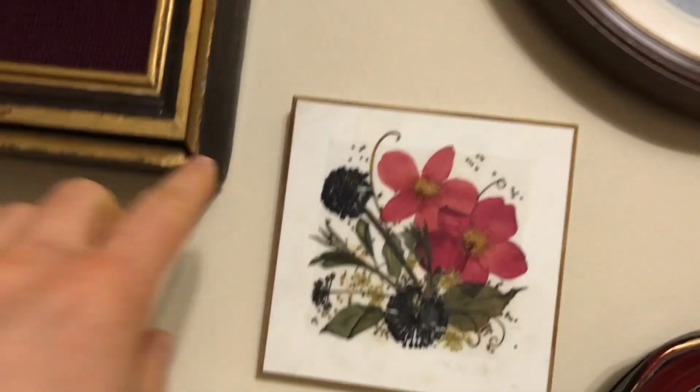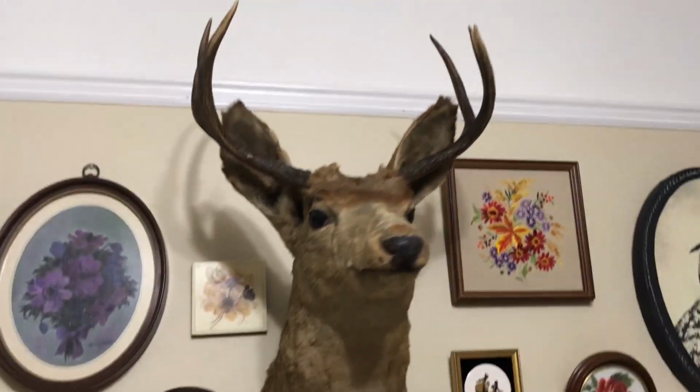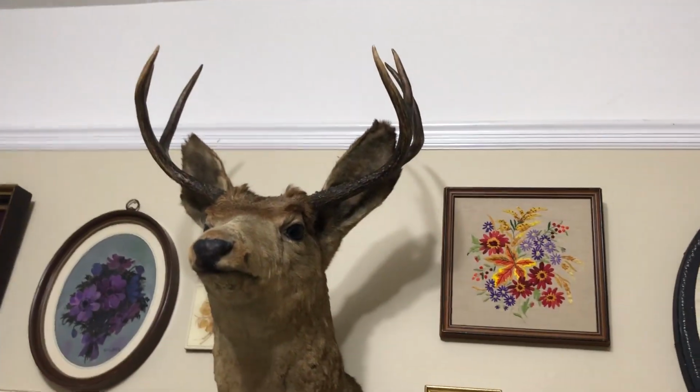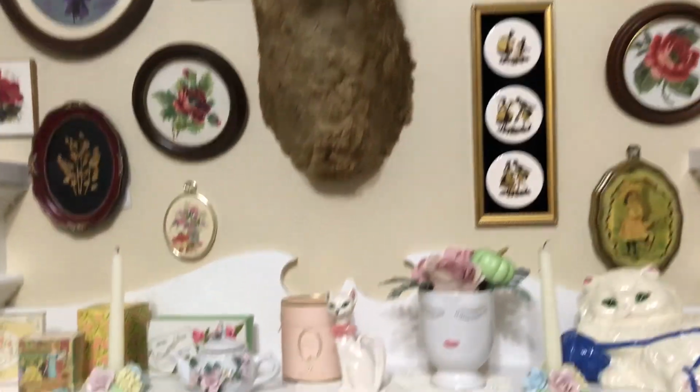And these are pressed flowers, which are kind of neat. And this is needlepoint. And then my friend gave me this buck head. She didn't want it, and I thought it was kind of neat, so I put it in the centerpiece. I'm definitely not into taxidermy, but considering this one was vintage, I thought it would be okay on the mantle.